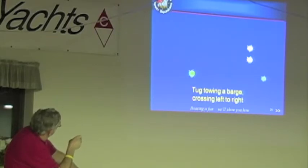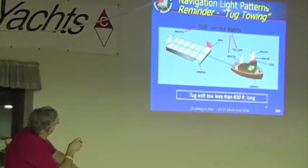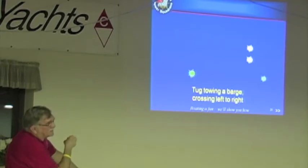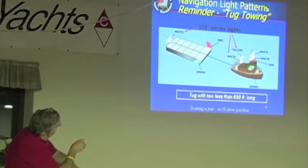Tugboat, towing a barge. This first green light, oops, I'm sorry. Go all the way back there. It's supposed to be yellow. No, his yellow light's on his stern. You're looking at his starboard side. There's the starboard side light for the towboat, and here's the starboard light for the barge. See? It's the same configuration. You're not going to see this unless you're back here.